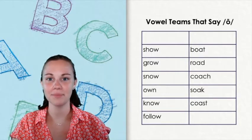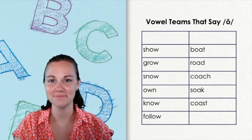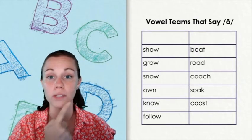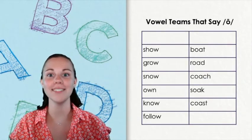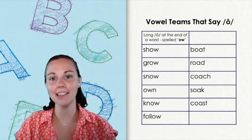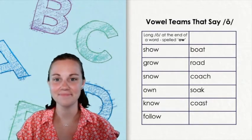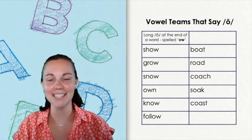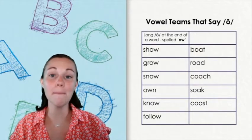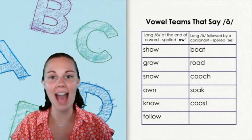Good detective work. Take a look at the first column in our chart. What pattern do you notice? That's right. Each of those words are making that long O sound with the letters O-W at the end of the word. Go ahead and look at the second column of our chart. What do you notice there? Yes, we notice again we have the long O sound, but this time it's in the middle of each of those words. It's spelled using the OA pattern.